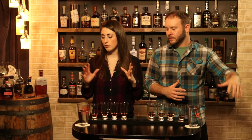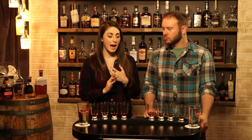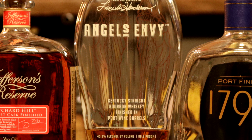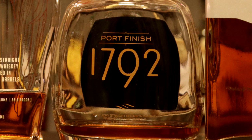Correct. These are used wine barrels. So they have previously held whatever it may be, Pinot, cabs, ports, typically red wines. So we have the Jefferson's Reserve Pritchard Hill, and we have Angel's Envy, which is finished in a port cask. We have Red River, which is finished in the Pinot Noir casks, and we have 1792, which is also finished in port casks. So two ports, a Pinot Noir, and a Cabernet Sauvignon. I guess you could technically finish in any red wine barrel, but these are the most common ones that I've seen: cabs, Pinots, and ports.